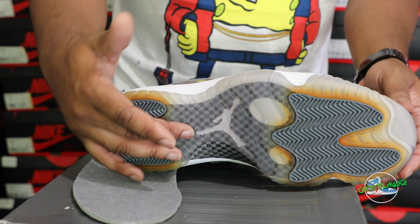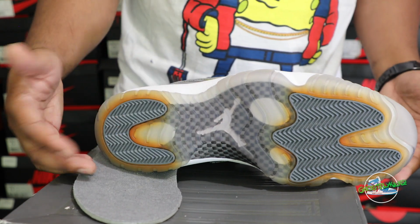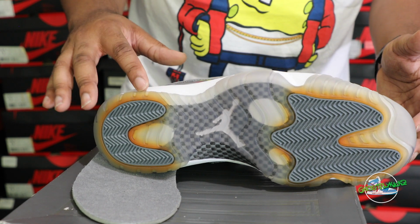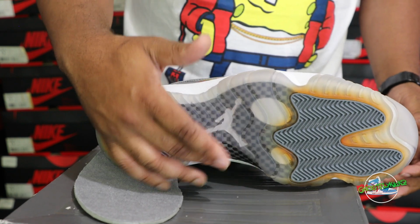Going over, you can see that it's almost translucent right here in the middle, which is good. You can see the exposed carbon fiber underneath the outsole right here. We've got our cool gray herringbone traction pods. Everything looks good. You've got your white circles and pods right there.